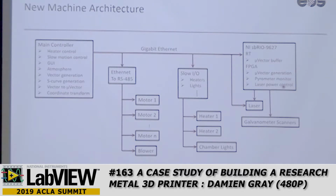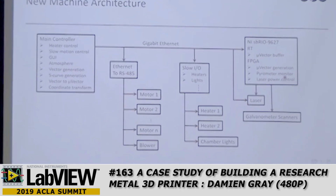So your main controller is a PC or? The main controller is, yeah, just a standard PC. We had 3 different PCs of varying ages. One was like 5 years old, and then a couple of fairly modern ones as of 2015.